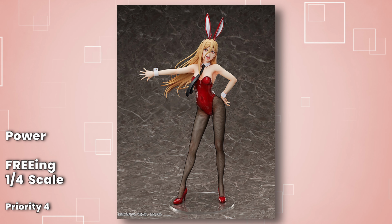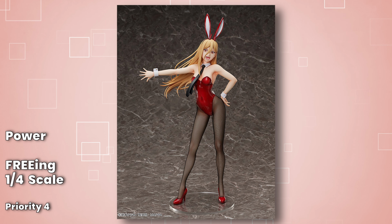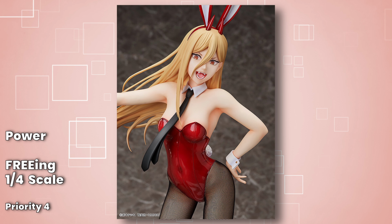Hey guys, Future Will here. As I was editing my video, a figure that's been getting a lot of hype over the past week just went up for pre-order. It's going to be the quarter scale Freeing Bunny of Power from Chainsaw Man, and it's going to cost $326 to ship from Good Smile Company.